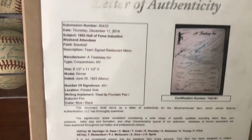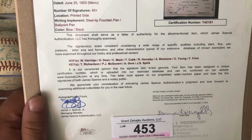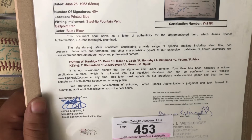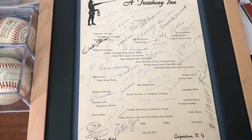Attached to the back is the JSA cert. 40 signatures. Harridge, Dean, Mack, Cobb, Hornsby, Simmons, Young, Frick as the Hall of Famers. Other keys: Richardson, McGovern, Gore, and Spink. So just a phenomenal piece that went for a lot cheaper than I was expecting. Actually went for less than what I paid for the autograph album.